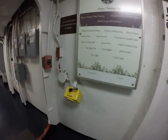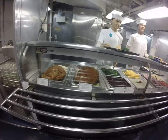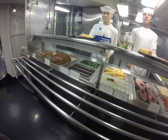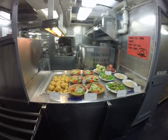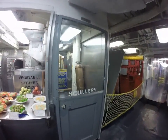Cigarettes and cigars. Please remove covers behind every mess box. Roast young turkey. Salmon, carrots, white rice, mashed potatoes, corn on the cob, broccoli spears, and country ham. Sausage and hash browns. Take all you want, but eat all you take. Vegetable and butcher shop. Scullery.